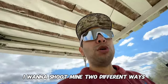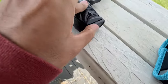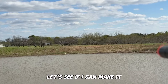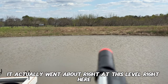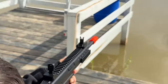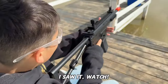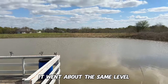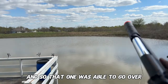I wanna shoot mine two different ways. I wanna shoot it with the suppressor and without the suppressor. So we're gonna try to shoot across the pond, okay? Let's see if I can make it. No, it actually went about right at this level right here. Okay. Go that far. I saw it. Go. Oh yeah, he did. It went about the same level. And so that one was able to go over.